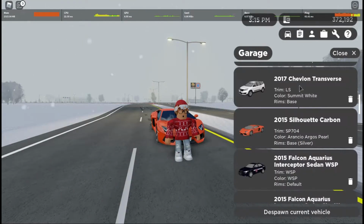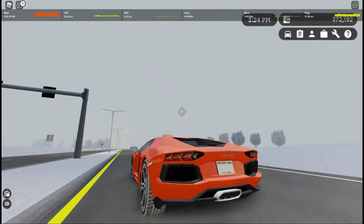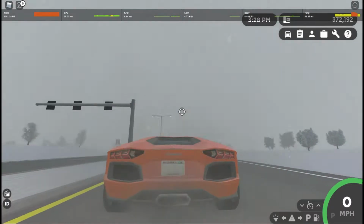And next on the list is the 2015 Silhouette Carbon. This one is 2015, the other one was 2019. And the way I have this thing built is in the trim SP704 in the color Orancio Argos Pearl and with the base silver rims. Hopping into this thing, you have the same ridiculous, insane startup sound.